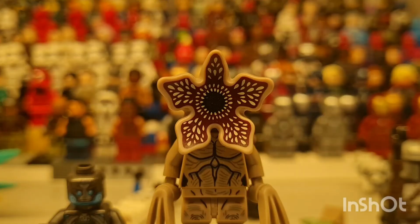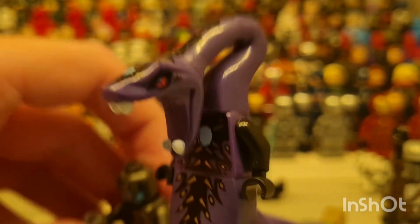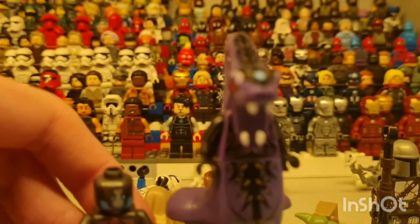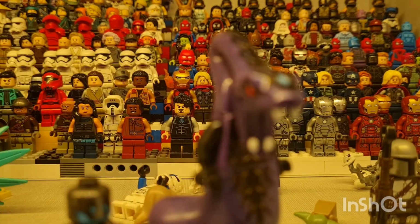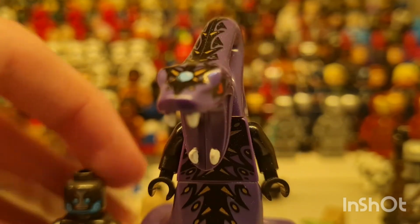On to number 2 now. And number 2 is Pythor. This Pythor figure I just always loved. In fact, I got this in December because I found the ultrasonic grader cheap, and I'm so happy because it's just worth it for the minifigure alone. It is just such a good minifigure.